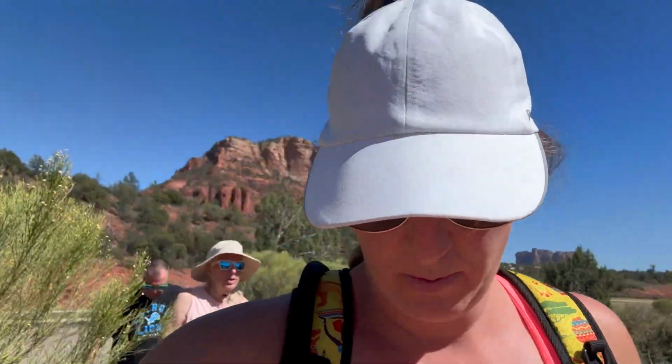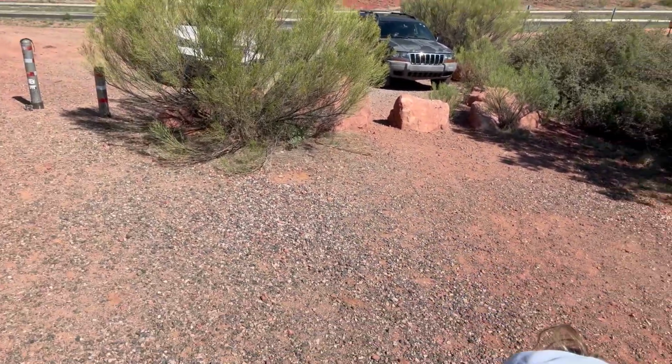Last hike of Sedona is this little 0.5 mile loop that goes out to these wind caves. There is a 4-car parking lot behind me right off the road, but I think it's pretty quick, so I think the turnover is pretty easy. We got a spot. It's about 3 p.m. So we'll show you some more caves and then we're headed home.